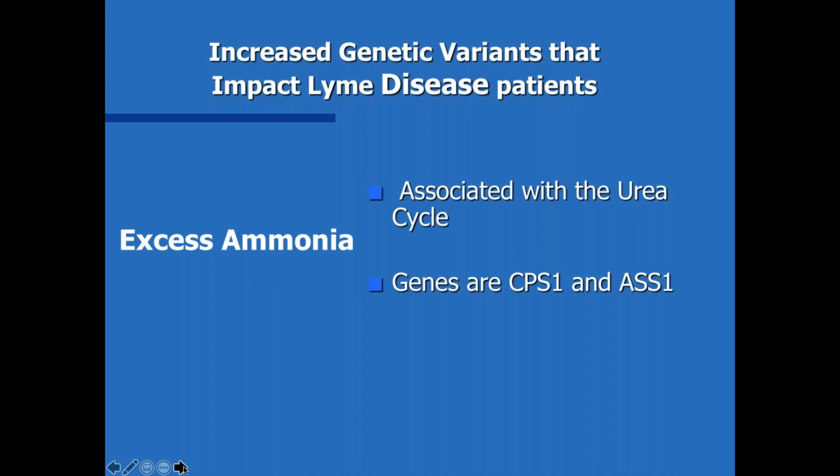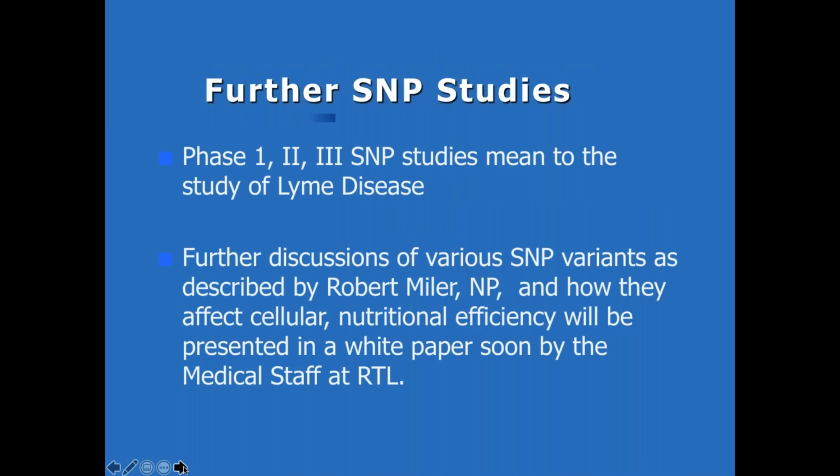So when we look at the assessments coming out of Rutgers University to help us evaluate all this, we look at all these genes and if there are variants in them, and then we can tell the client or the doctor if there are supplements that can bypass a lot of these gene pathways. Dr. Miller has done a number of SNP studies on these variants, and it's very exciting. It's amazing how much he knows in these pathways. And he's talked about phase 1, phase 2, phase 3 SNP studies, especially when it comes to Lyme disease.